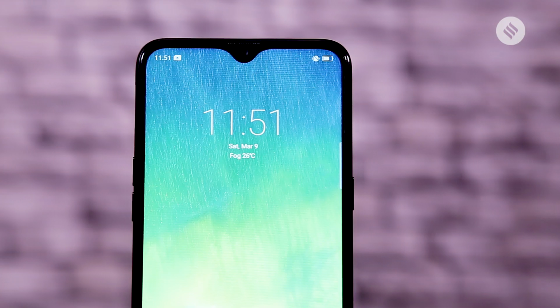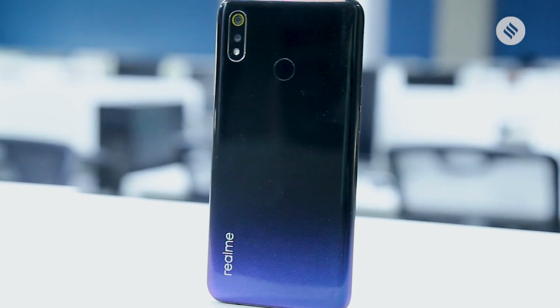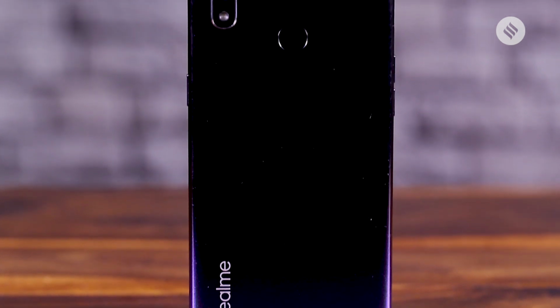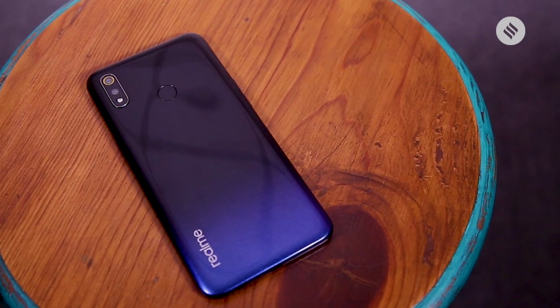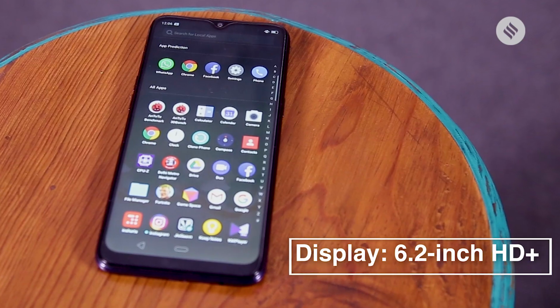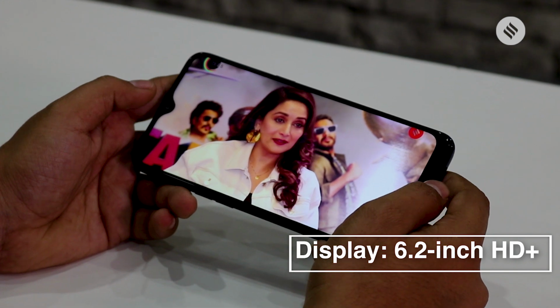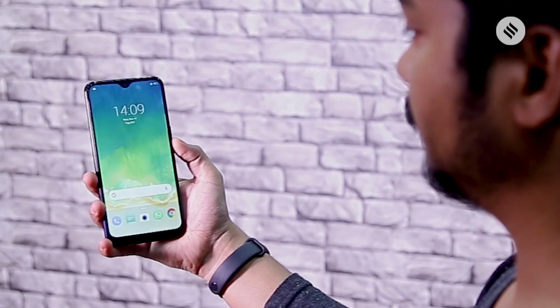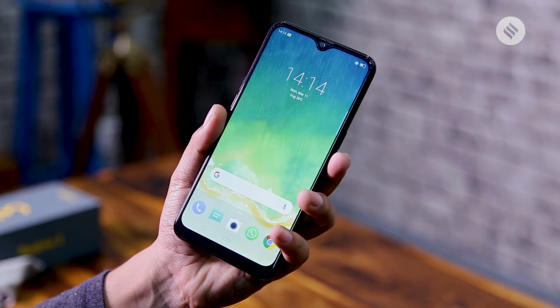With a water drop notch on top, the design of Realme 3 is nothing new, but its back manages to impress. The device has a gradient textured back, which is a fingerprint magnet but pleasing to look at, so no complaints here. Realme 3 has a 6.22-inch HD Plus display, which is bright and completely visible even under direct sunlight. I personally like the face unlock feature of the device, which works as fast as the fingerprint sensor at the back.